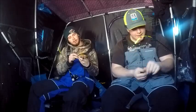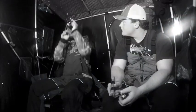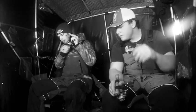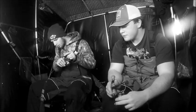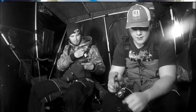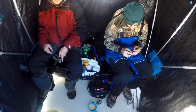Decent gill. Caught on a little orange jig here. Back on. Nice. There we go. Ooh, this is a nice one. Wow, what a fatty. What a fatty here, huh? Little Lindy rattling flyer works pretty good. It's the middle of the day, so we're gonna have to change stuff up.